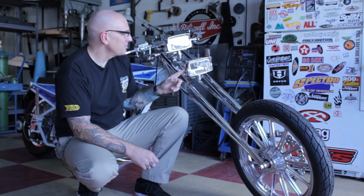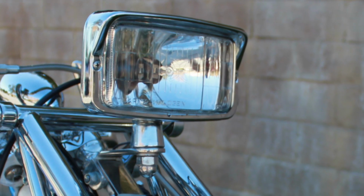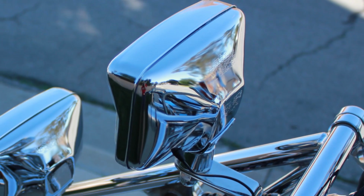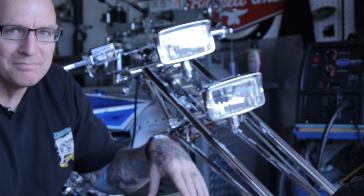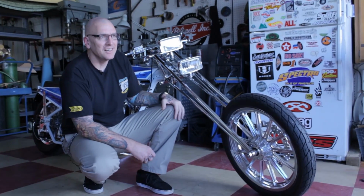The headlights were an eBay find. They're old Sears driving lights from the 70s. They were still in the boxes. I'd been following them on eBay for like six months. They kept vanishing and then being relisted. The price would be a little lower, and it finally got low enough to where I grabbed them. I like them. They've got real glass lenses in them and the little atomic symbol in the middle of them. Kind of goofy space stuff. I'm into the sci-fi thing, so I had to have them for this.